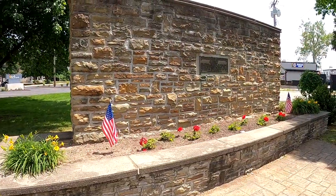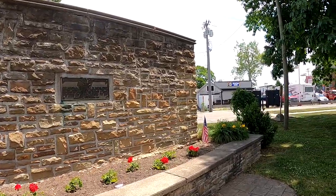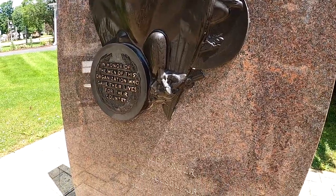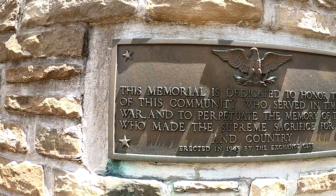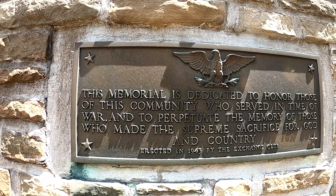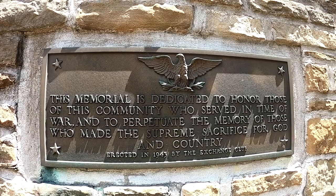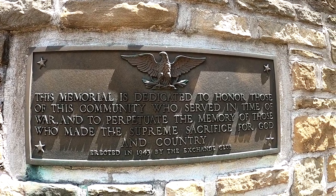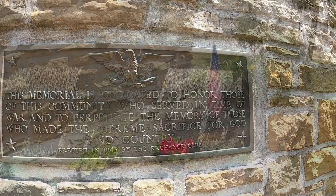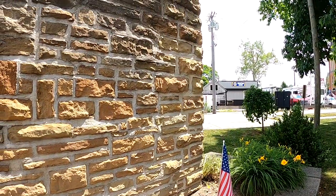Across from the fountain and the Honolulu House is a Veterans Memorial Park. There are several monuments in this little park. There is a memorial plaque on one of the monuments that reads, "This memorial is dedicated to honor those of this community who served in time of war and to perpetuate the memory of those who made the supreme sacrifice for God and country." This plaque and this monument was erected in 1943 by the Exchange Club.